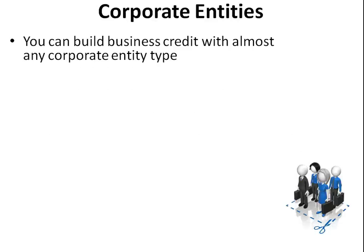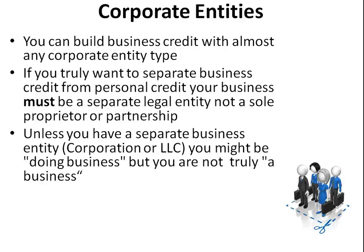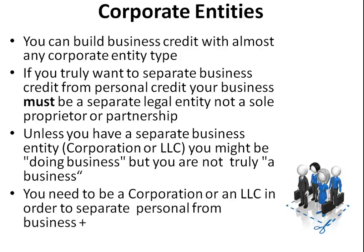You can build business credit with almost any corporate entity type. If you truly want to separate business credit from personal credit, your business must be a separate legal entity, not a sole proprietor or partnership. Unless you have a separate business entity, corporation, or LLC, you might be doing business, but you are not truly a business. You need to be a corporation in order to separate personal from business.